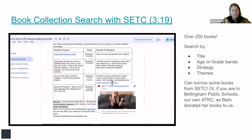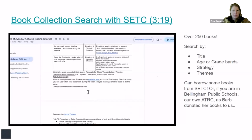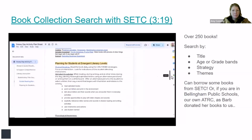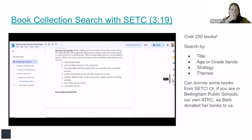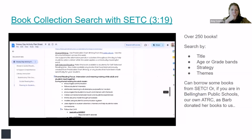You'll also find links to short instructional videos for tools and strategies. And every activity planner has ideas for expansion. Sometimes it's science, cooking, writing, or maybe even acting. At the bottom of every activity planning board, you can find the shared reading, alphabet knowledge, phonological awareness, shared writing, and self-selected reading information to learn a little bit more about what this means.